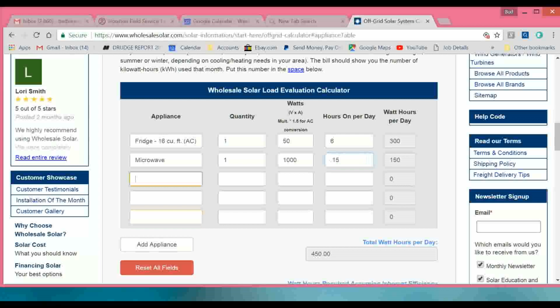Now, my biggest draw, I think, is my induction stovetop. There is not one listed here, so I'm just going to type it in. And just one of them. And it draws, at the level I run it at, 560 watts. And I use that about an hour a day. It's 20 minutes in the morning, 20 minutes at lunch, and 20 minutes at dinner. And I really don't use it that long, but that's what I'm going to calculate at. So that's 1 hour, so that's 560 watts.